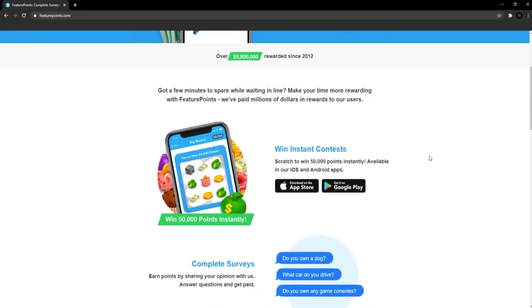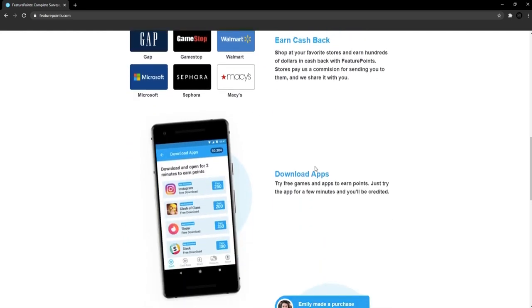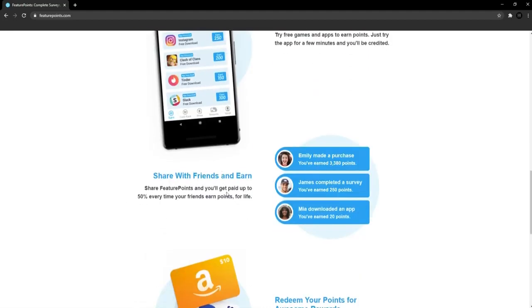What you need to do in order to make money? Just completing some surveys on the site you will get paid, just downloading some apps. Earning money also will be possible with their cashback program. While you shop at your favorite stores, you can earn hundreds of dollars with the cashback that this app offers, and also by sharing the app with your friends.